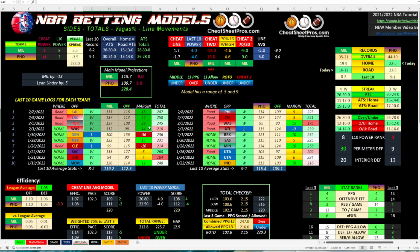Both teams have been really good, though. Milwaukee has won the last 4 games by 14 or more points. Basically picking on crap teams, they've been crushing them. And then Phoenix has been a monster against the spread as a favorite. They are 30 and 24. They've won 3 straight. They're 9-1 in their last 10.